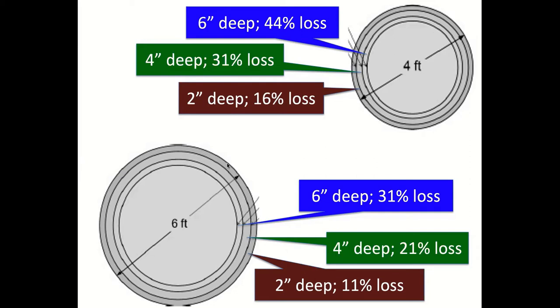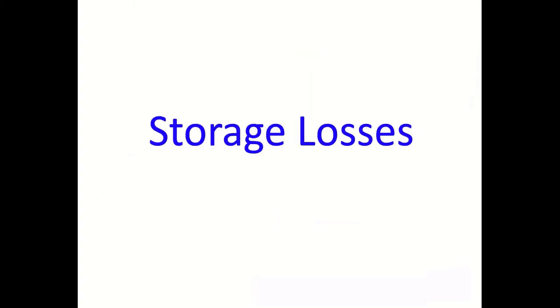And so the bigger we can make that bale, the better off we're going to be, because that part we lose around the edge is going to represent a smaller portion of the total bale when we're talking about those larger bales. If we looked at 6 inches deep on that 4 foot tall bale, we're talking about 44% of the volume of the bales represented in those outer 6 inches, compared to that 6 foot tall bale, only 31%. So the taller we can make those bales, generally the better off we're going to be from a storage standpoint if we're stacking those bales outside.